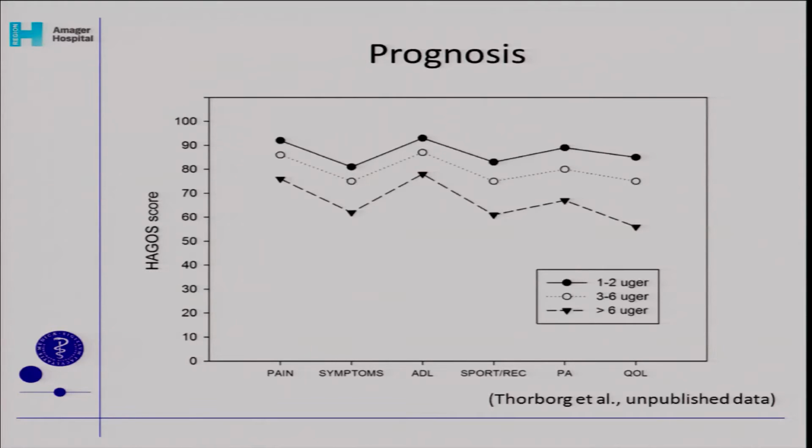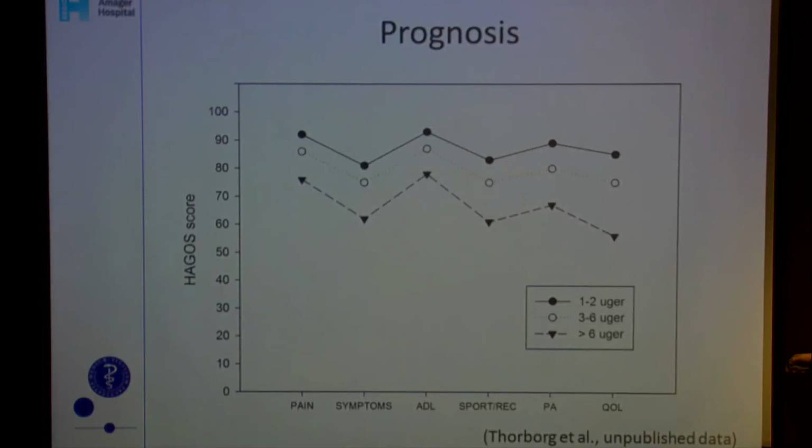We then use the Hager score, and I'm going to come back to that and show you what that is. Basically it's a score that goes from 0, which means very severe problems, to 100, which means no problems. If you had problems for more than 1 to 2 weeks, you would have a score like this. This is the season after, so this is the beginning of the season. So they had 1 to 2 weeks the season before. 3 to 6, they would be significantly different from this group. And if they had it more than 6 weeks, they would have a lower score starting the new season. So again, even though they might not be out with an injury, these guys are having problems.